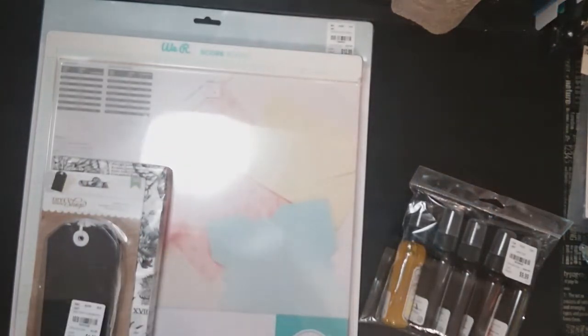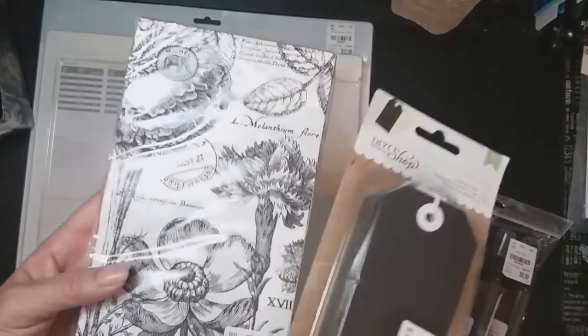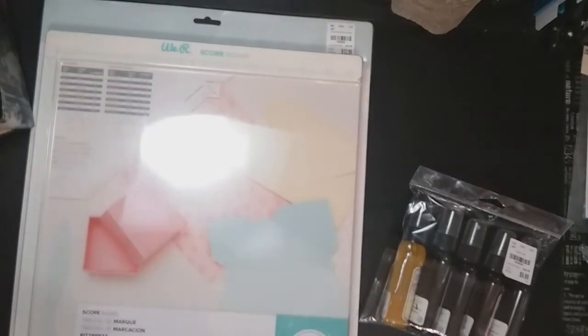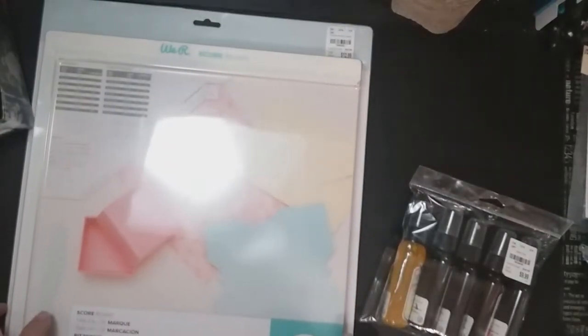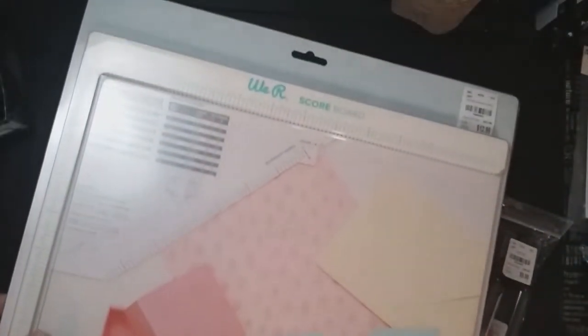I need to stop for a little bit. Set this out of the way. Yesterday I found these napkins and the black tags. Those will be going in a journal I've got in the works. And I didn't have a scoreboard. Found this one, so yeah, I grabbed it as well. And those are for a friend.